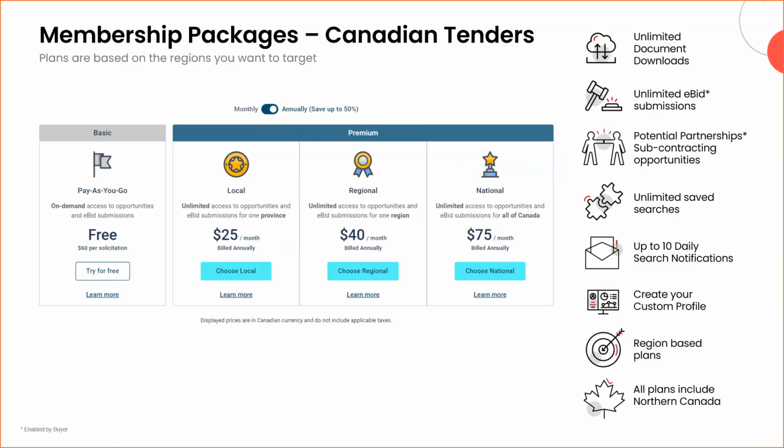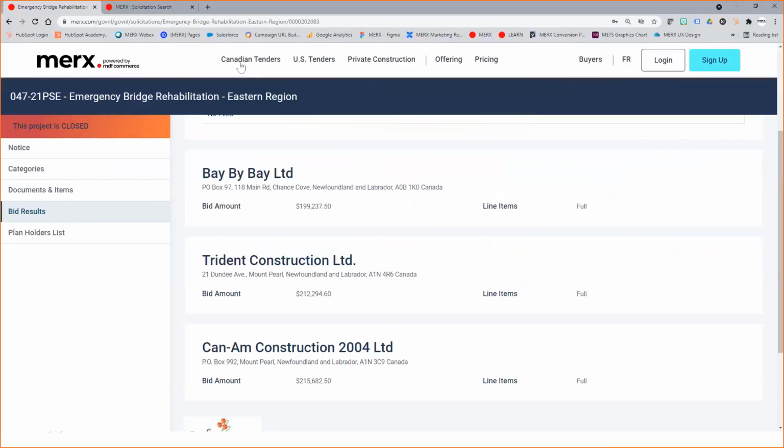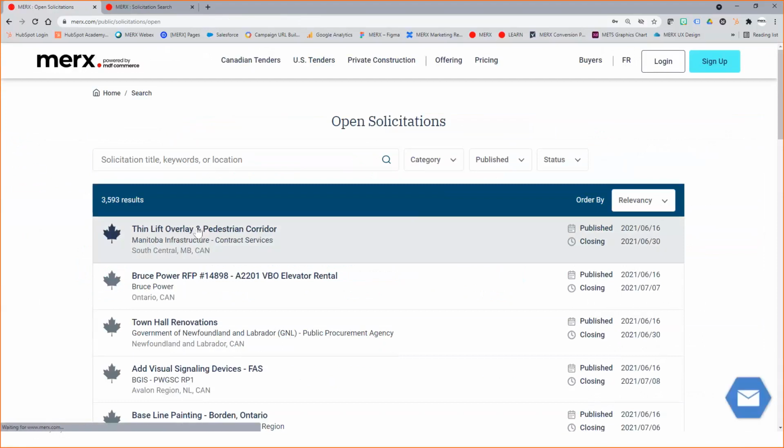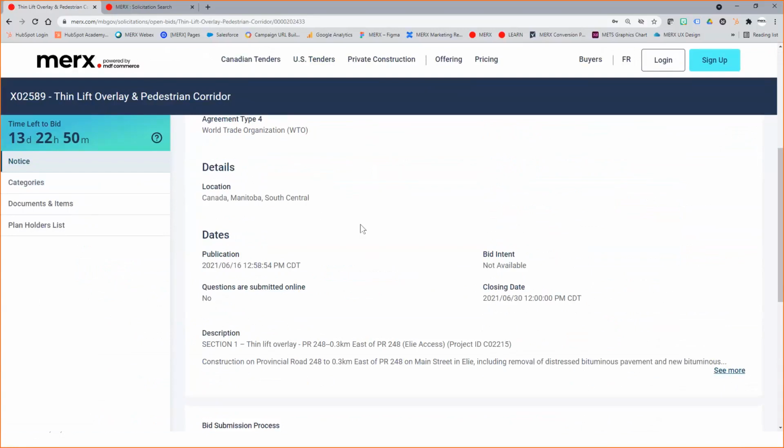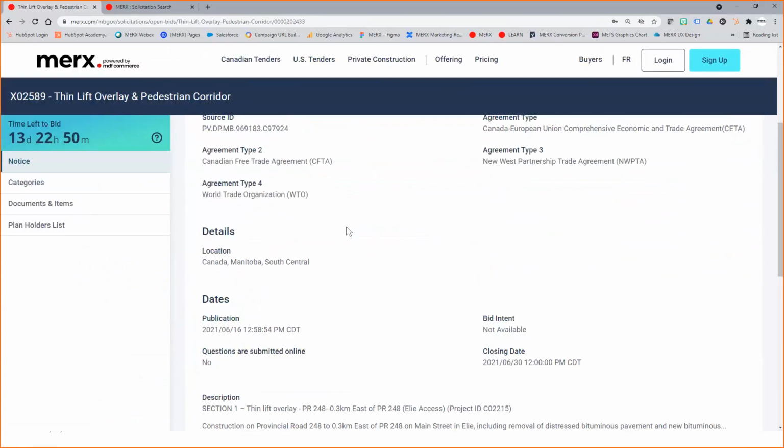If you only bid on federal tenders, does that count as one province? I believe it's based on where the work is to take place. So when you're in the solicitation, one of the things that you'll have to look for is where the work is to take place. I'm just clicking on any one here. So it's based on the location of where it is to take place. Hopefully that answers your question.